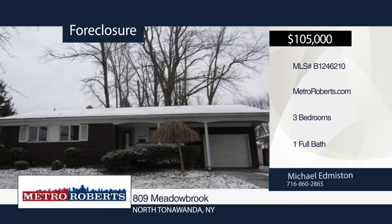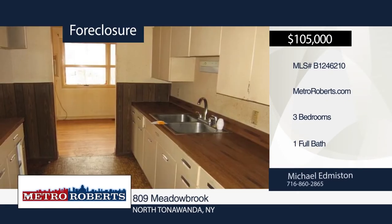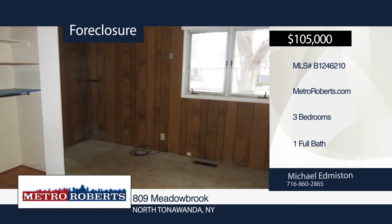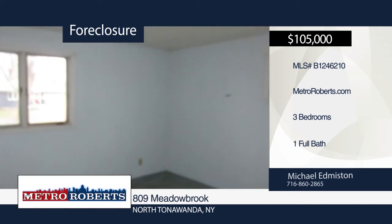This three-bedroom, one-bath ranch is looking for a new owner. Put in the sweat equity to put your finishing touches on this home. Make your appointment today with Michael Edmiston, because this property won't last long.